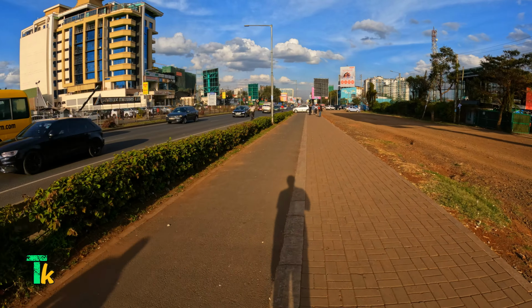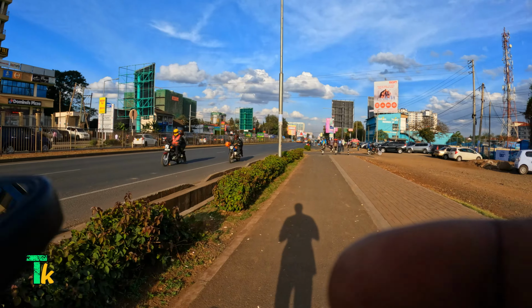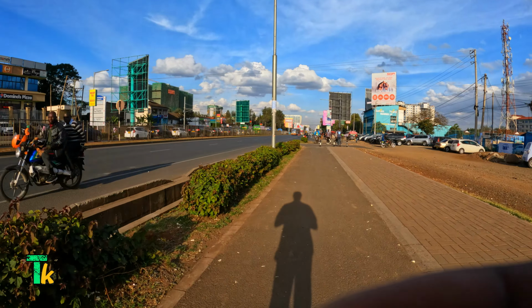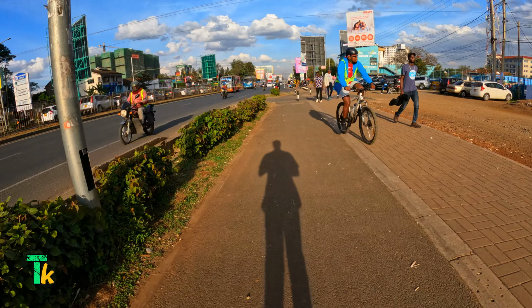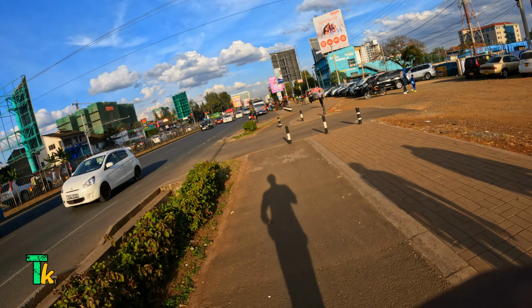Probably the fares right now are high. The fare is high right now because it's evening time. So as time goes by, when it reaches like 7 p.m., the fares will have shut down, because not so many people are heading home at that moment.